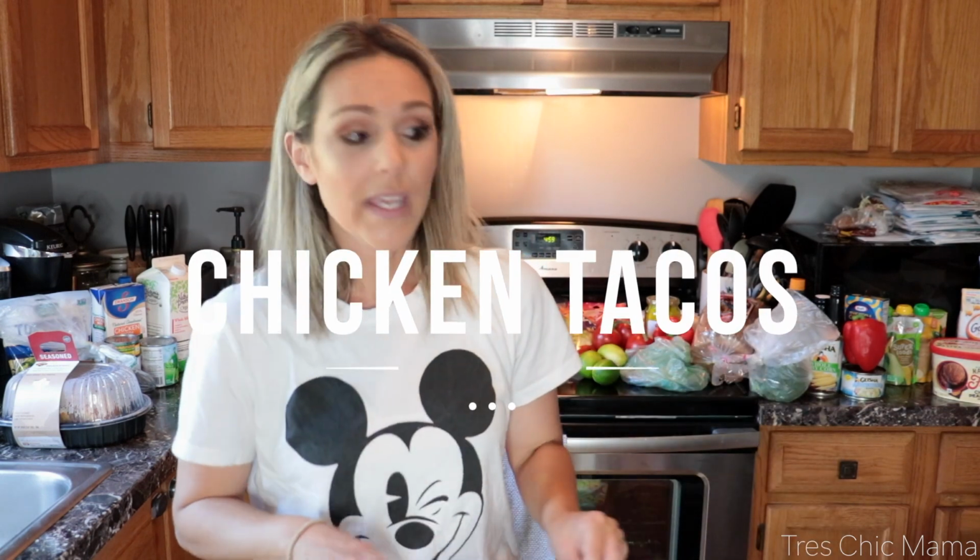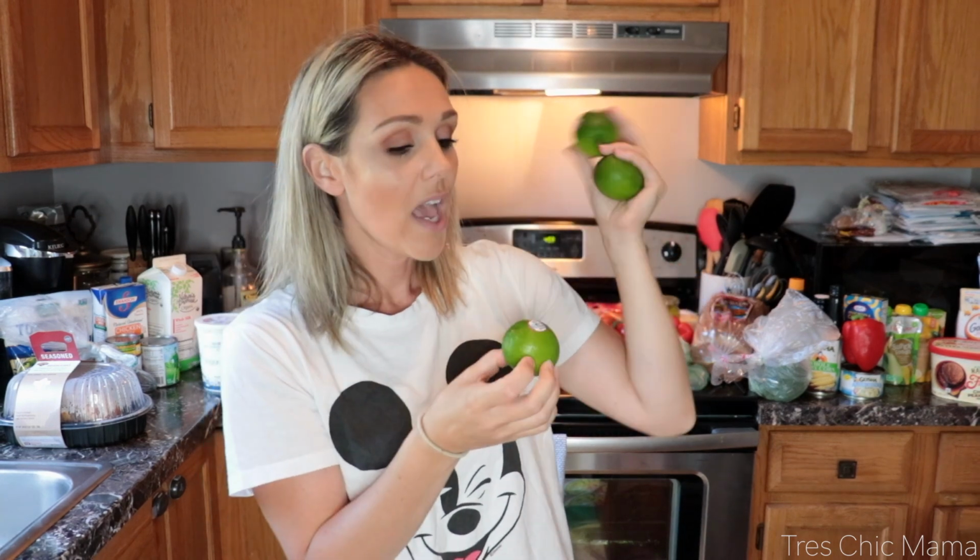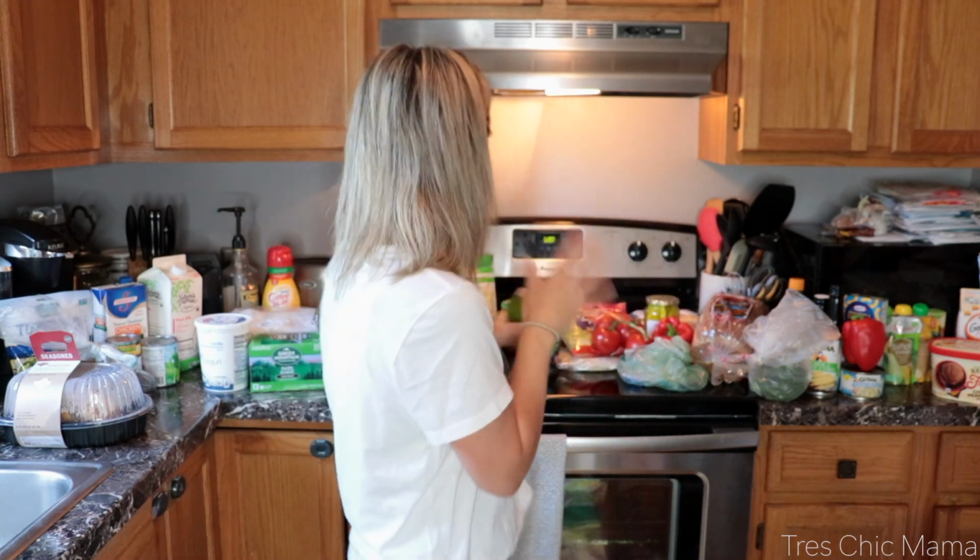And then I am also making some chicken tacos this week. Chicken tortilla soup and chicken tacos can use very similar ingredients, so I like to do that. That way I'm not buying too many different things for the week. First of all, I cannot have tacos without lime. I love to do lime drizzled on my tacos, as well as making a crema with it and squeezing some in sour cream with some salt and pepper. So good. So I love my limes with my Mexican dishes.